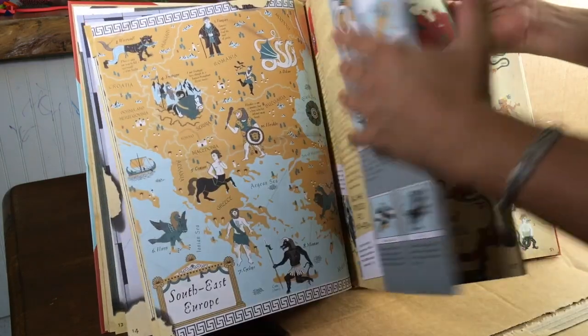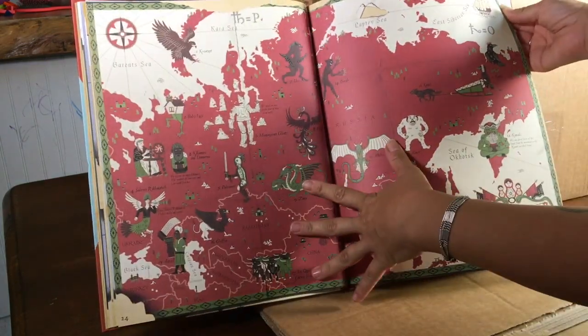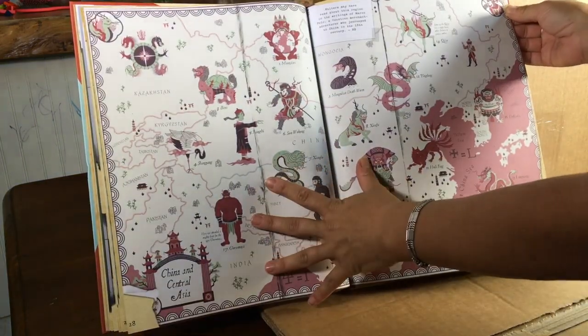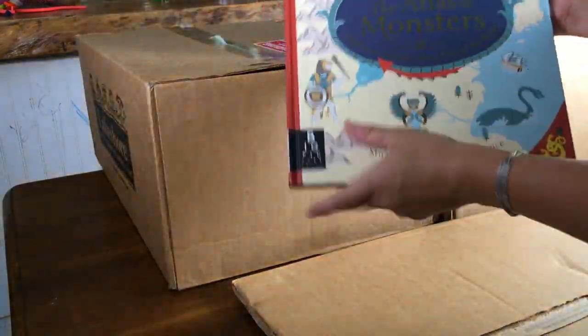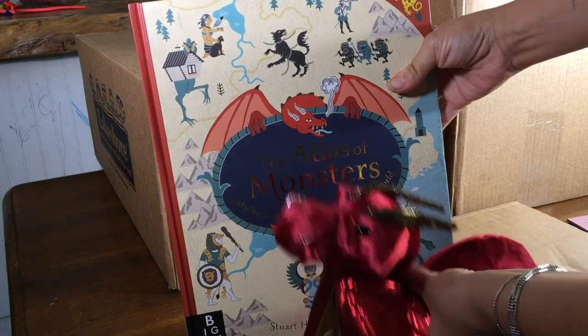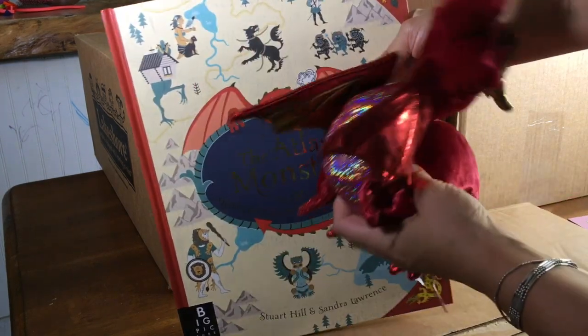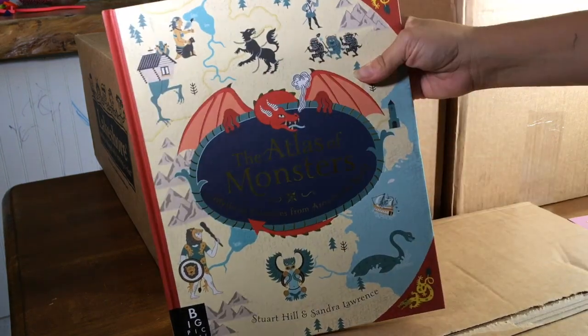We really, really enjoy mythology and monsters of myth. So this is just so perfect. It's going to be a big part of our curriculum next year with all the Greek literature. And we even have the perfect plushie to go with it. Our dragon is happy to have a book.